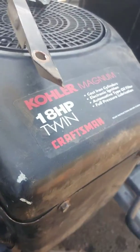But he left off this piece when he definitely had it apart. I told him not to work on it because last time he undid the governor down there and it was revving full blast. And I charged him a pretty penny to come out there and set the governor. But this is a Kohler Magnum engine. This is 18 horsepower. That's what it says, 18.